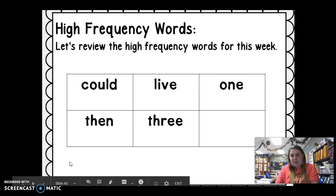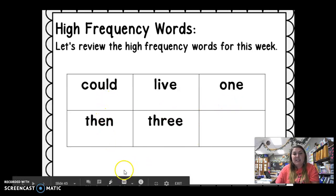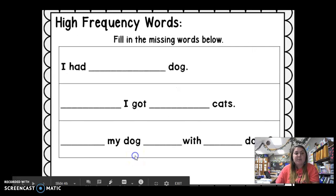Ooh, get ready. We're going to go speedy fast. Are you ready? Here we go. Could, live, one, three, then. Make sure you're practicing those words at home.